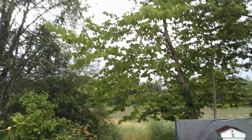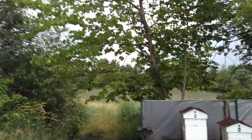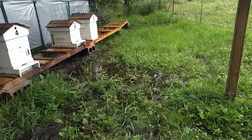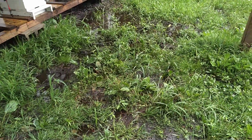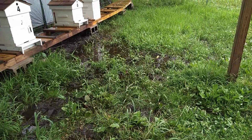It's getting black over there. You can't, I don't think you can see it through the trees. This mud, this has been like this all spring. This is July what? 3rd. Tomorrow's the 4th of July. This is like May, like end of April, beginning of May.